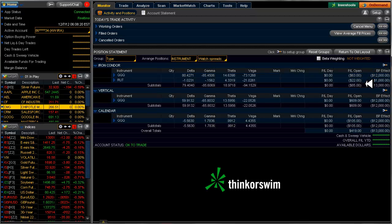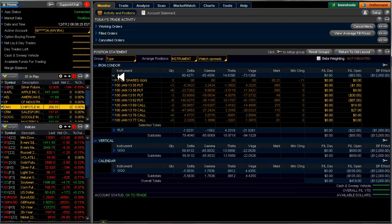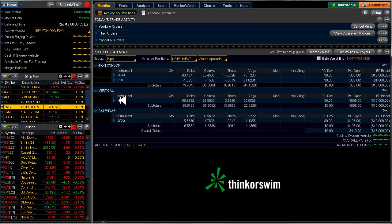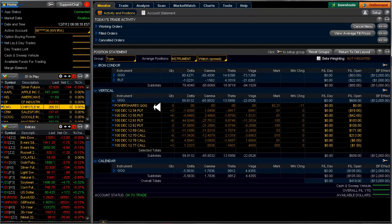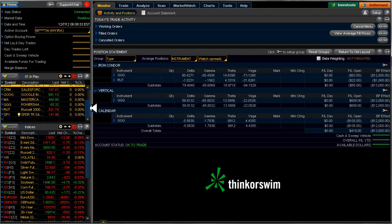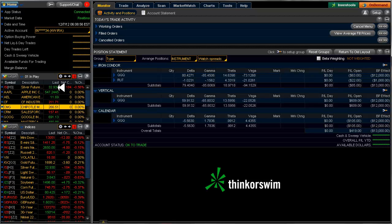This month I bought these as Iron Condors, so it's got them separated, and if you'll see, these are all Januaries, and this RUT is January, and the verticals, these are all Decembers. And I think I'm probably going to enter every other month as a vertical or an Iron Condor, just so I can keep them separated. Alright, that's enough review for current positions.